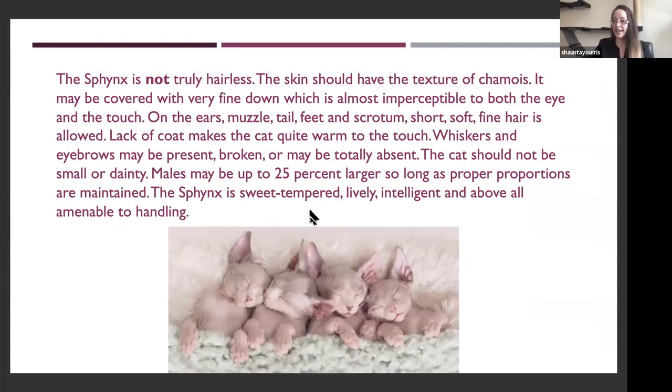They're not truly hairless. A lot of people think that they are, but there is actually no truly hairless breed of cat. They all have hair follicles. The Sphynx has a fine down head to toe, and some of them do actually produce more coat on the feet, the tail, the muzzle, the nose, and the hind legs as well. This is actually acceptable in the TICA breed standard.